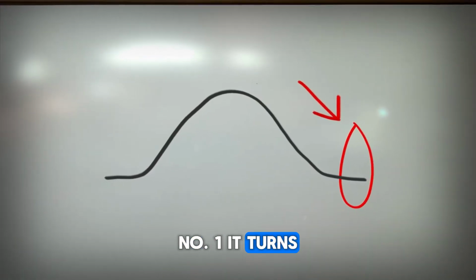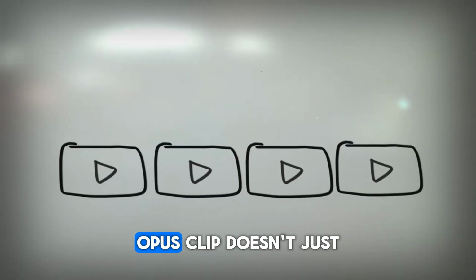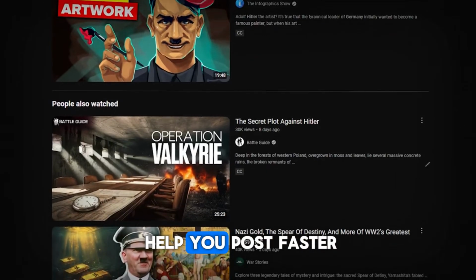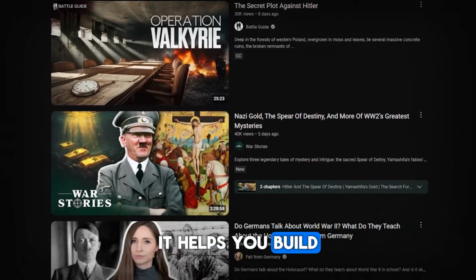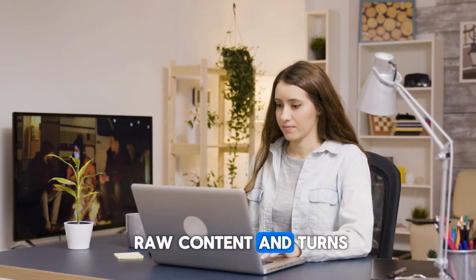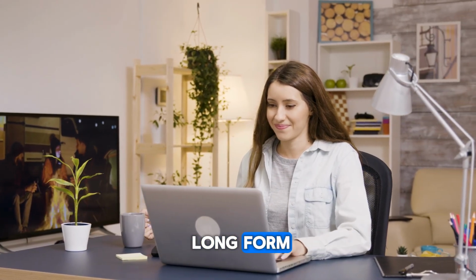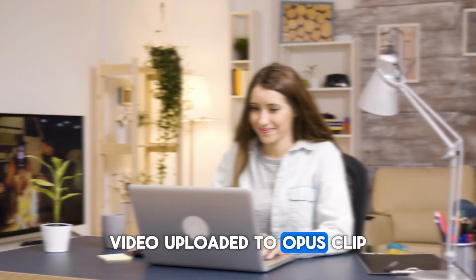Number 1. It turns content into an automated business. At the end of the day, Opus Clip doesn't just help you post faster, it helps you build an actual system. A system that takes raw content and turns it into money automatically. You record one long-form video, upload it to Opus Clip.